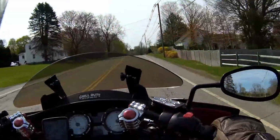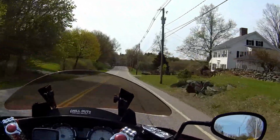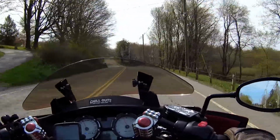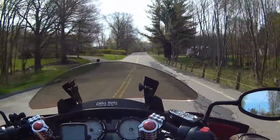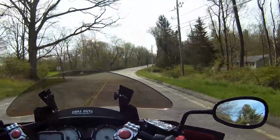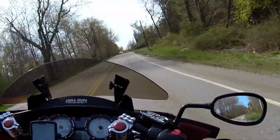I had been running the Metzeler Marathon 888s, and something was definitely wrong with these tires. They were never right from the beginning. They had about 1,000 pounds of weight hanging off each tire, and oh my god, I forgot how smooth this bike is and how well it dips into corners.